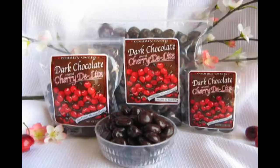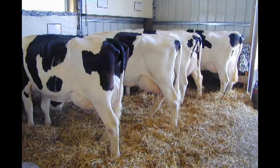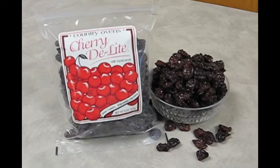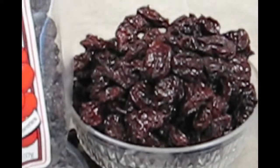Friends and visitors always ask, how did this all get started? Here's the story. My parents operated a dairy farm not too far from here. In 1986, one of Mike's friends asked him why somebody in Door County didn't dry and package some of those delicious Door County tart cherries.